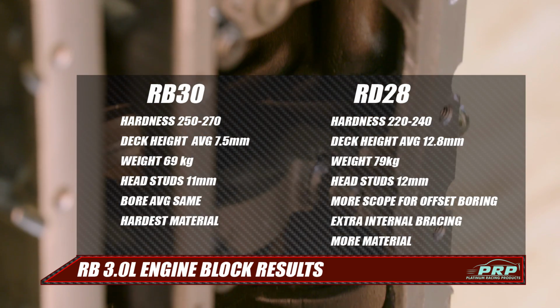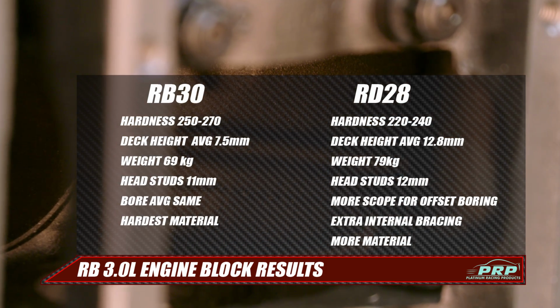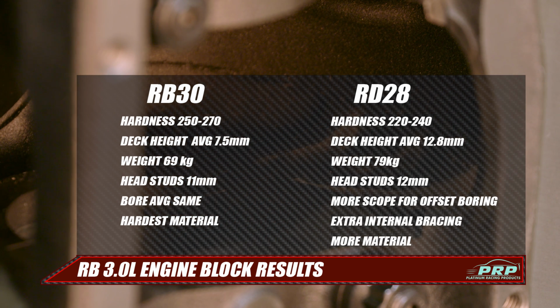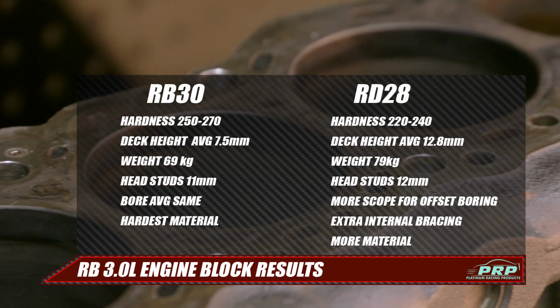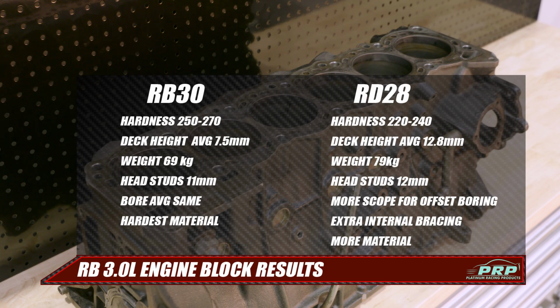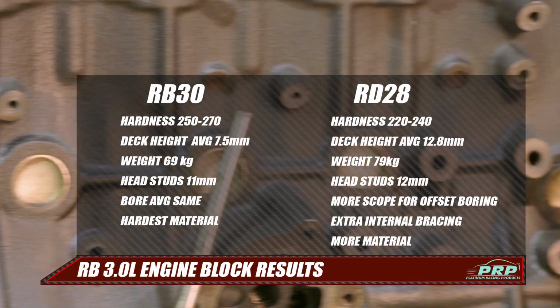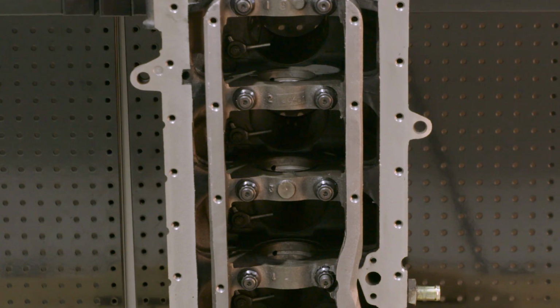More mass, combined with more bracing, thicker material in key areas, and more reinforcement inside the block and around the main journals, along with a much thicker deck, means the RD28 should really be the ultimate block. Its 85mm bore also means more scope to do some offset boring and get good wall thickness across all the cylinders. Bizarrely though, it tests softer than the RB30. Does this make it stronger or weaker overall? Does the extra mass make up for it?